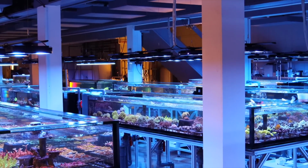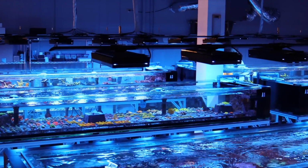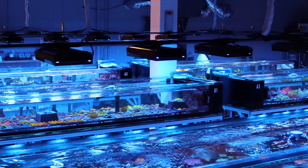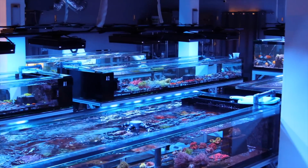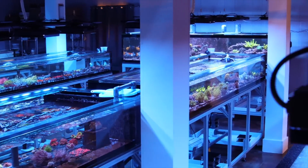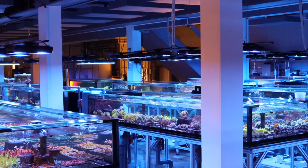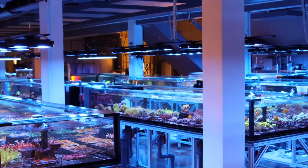The second we entered, I was taken aback by the sound of the place. With how large this facility is and with how much equipment and tanks surround you, you'd think it would be somewhat noisy. Y'all, my tank at home is louder than everything in this entire building. I don't know how he managed it, but that son of a gun managed to move that much water and you could still hear a pin drop. And I mean that with no exaggeration. The sheer size of this place makes it that much more crazy.